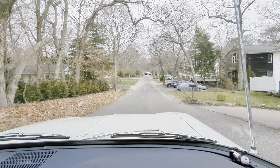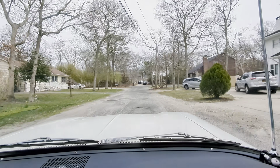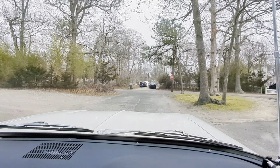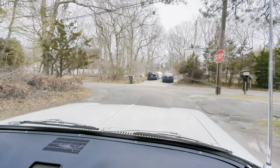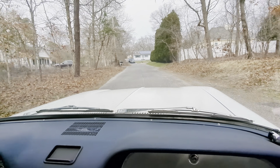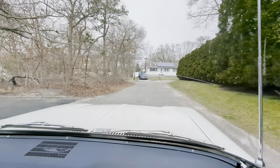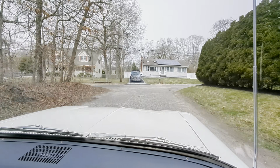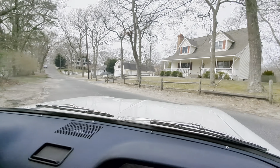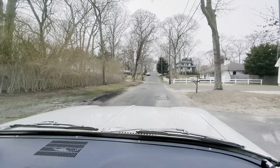This is the first time I've ever been in one of these. This one's totally rebuilt. Front end, rear end, everything. Yeah. All new bushings, bearings. So I guess with the turbo one with 180 horsepower, that thing must move. I don't know yet. I've never driven one. Wow. The turbo. People just drove the balls off these things. That's great.